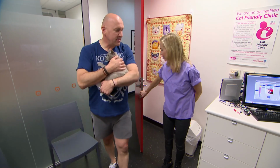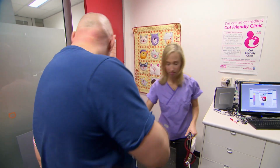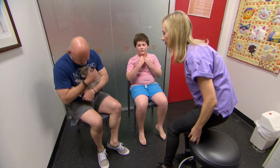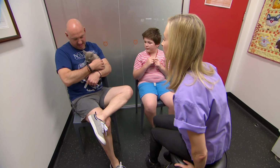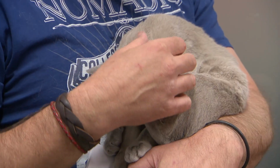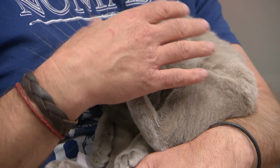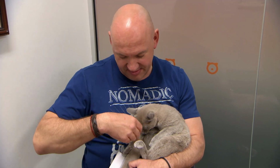Okay. So take a seat, just over here. All right, now what's happened with Luna? She has fallen off something at a high level and she has damaged her right leg, her front leg. Is she putting weight on it at all? No. As you can see, that one she moves, this one she doesn't move at all. How high was the height that she fell off? Probably about 2 meters. Was it a balcony or? No, just a bunk bed.